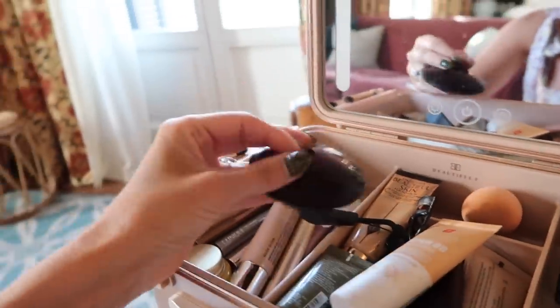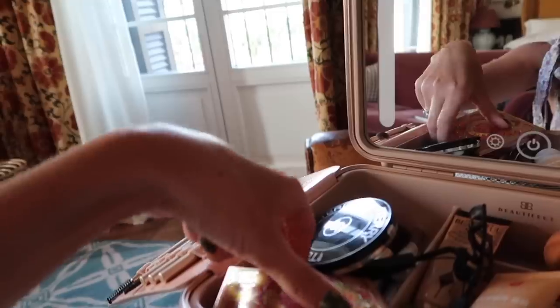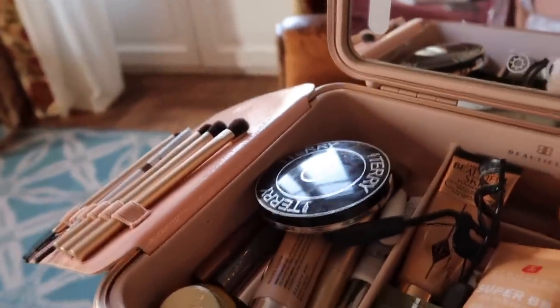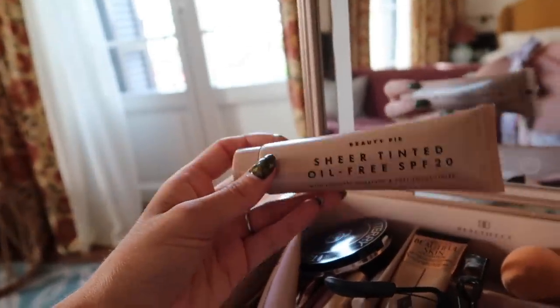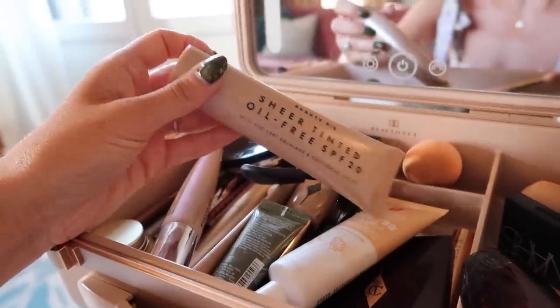I've got this lovely Guerlain bronzer with me. And then of course my By Terry Beach Bomb palette, By Terry powder, the Beauty Pie sheer tinted oil-free SPF. This is a little bit lighter. In fact, I'm gonna do this for the day and I'm going to do the Arborian BB in the evening.